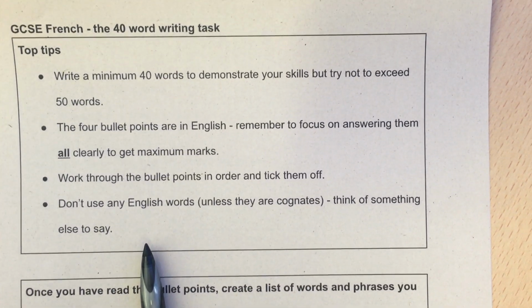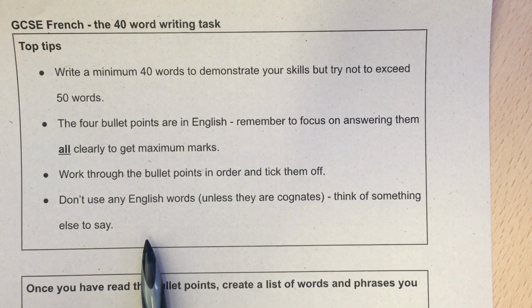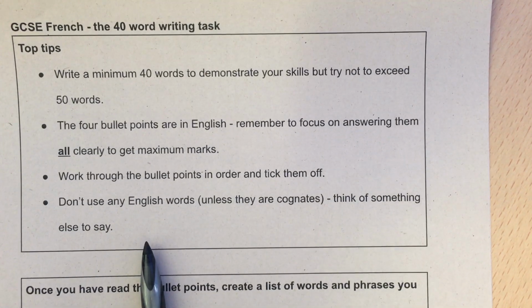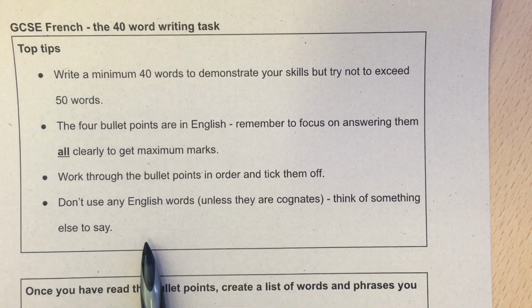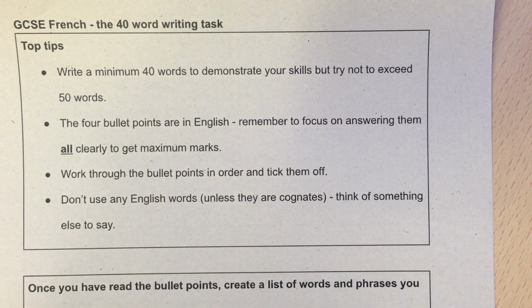Bonjour tout le monde. Today we're going to look at the 40-word writing task that is part of the GCSE Foundation French paper. We're going to have a look at some tips as to how to succeed best at this task, and then we're going to have a go at writing an answer to a question.